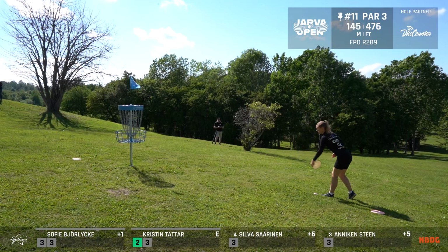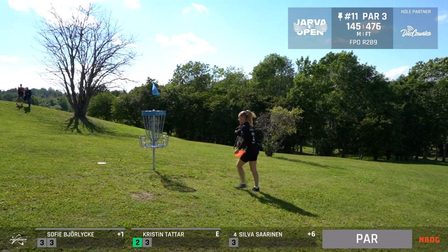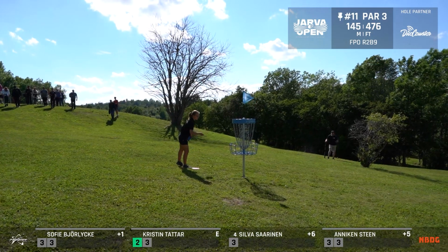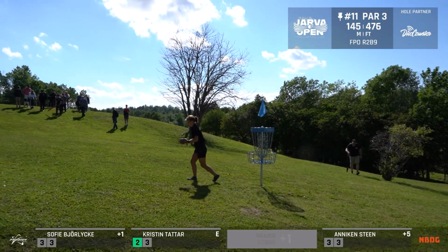Wow. Strong gusts coming in for Anniken's putt. Ooh, she fires it in there. Good aggression. Sometimes you just gotta putt hard at the basket. So it ends up being pars for the whole card.